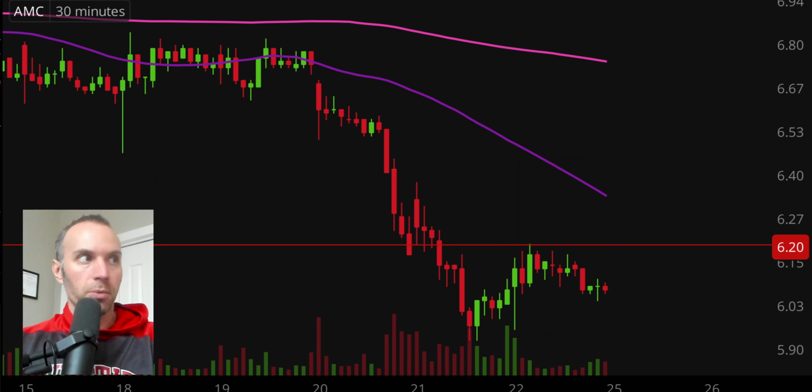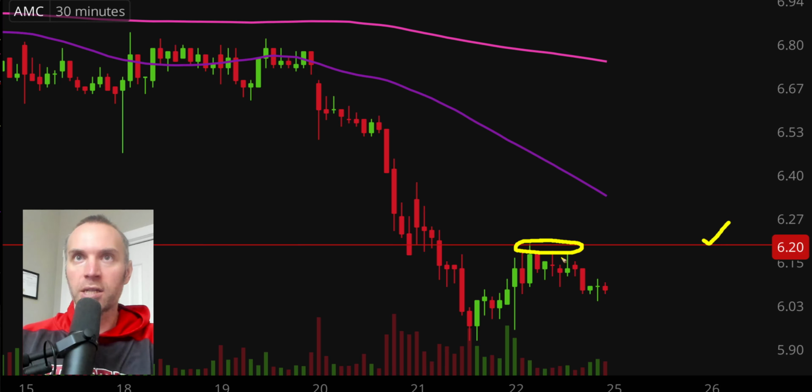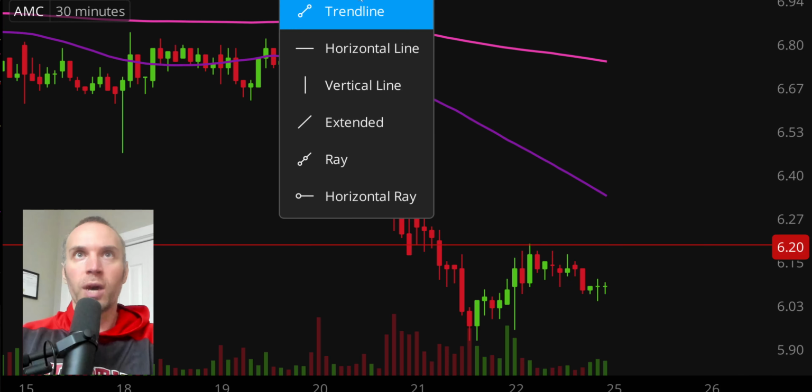Next one here, ticker symbol AMC, and this is one that tried to recover today, and it did get up to this level. This will mean more to those that watched the previous video, but I talked about $6.20 as an area of resistance, and right here, the power of charts. Had a nice bounce, but you can see right there is where it got rejected before coming back down. Now, the good news is it's not like it crashed today or anything like that, but nonetheless, $6.20 is certainly going to remain a key level of resistance to watch into next week.